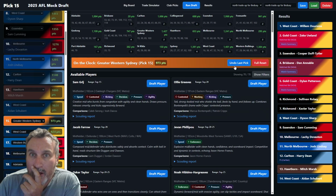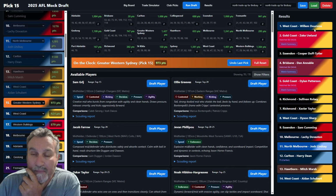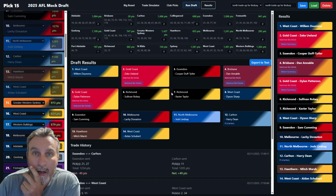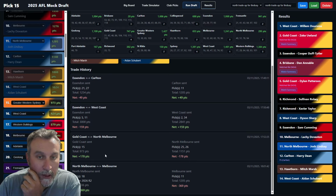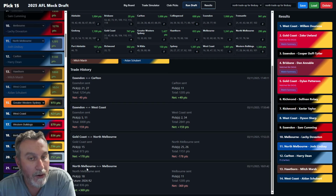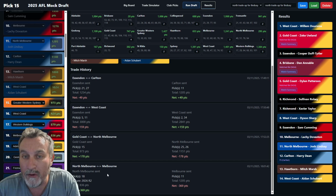This is how the trade went down. Dersma went pick 1, and we matched that bid after the North trade. I've got a log of the trades here. As you can see, Gold Coast gave up pick 15 and 25 and 26. Sorry, North Melbourne traded pick 18 for pick 11 and a future second. That was after a bit of moving and shaking with all these extra players getting added in.